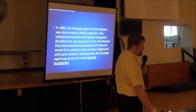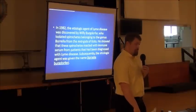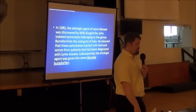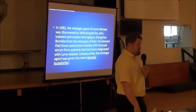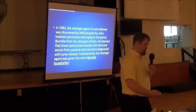In 1982, Lyme disease was discovered by Willy Burgdorfer in Lyme, Connecticut, who isolated spirochetes belonging to the Borrelia family from the midguts of ticks. He showed that spirochetes reacted with immune serum from patients that had been diagnosed with Lyme disease. Subsequently, the name was given Borrelia burgdorferi.